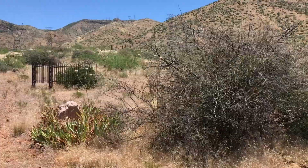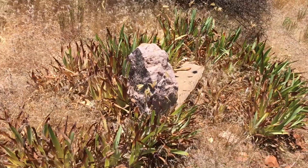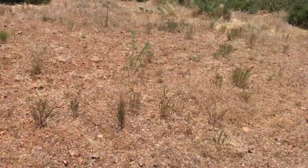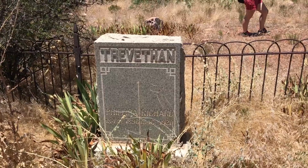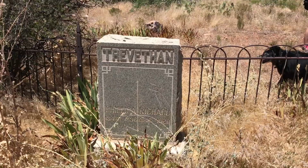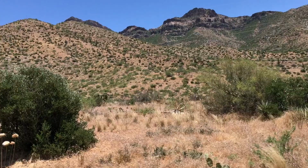These are the two that we saw from across the way. Apparently there's only like three graves here, so this must be one, two, and three. Philippa and Richard Trevithan, 1844 to 1896 for Philippa, and 1846 to 1920 for Richard. I don't think you could pick a more beautiful setting for a final resting spot, that's for sure.